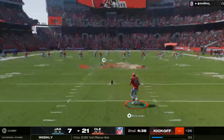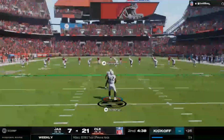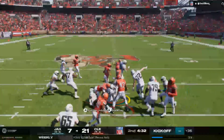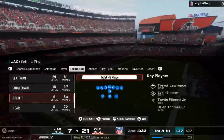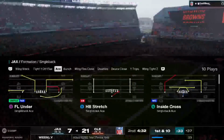Set now to kick this one away, and off it goes. Oh, a good-looking return set up here. And he nearly broke that for more, but as it is, still a good return. They'll start the drive right around the 37, at their own 37-yard line.